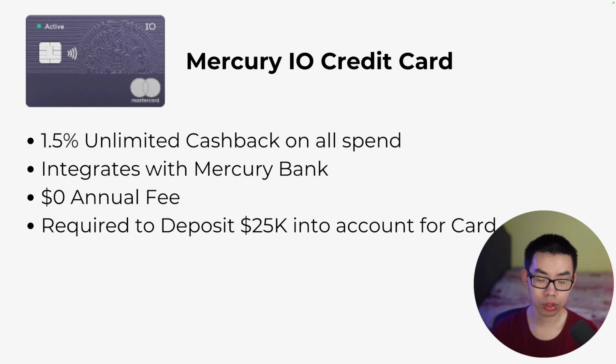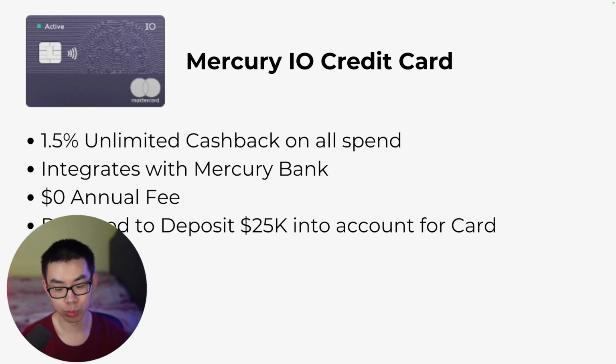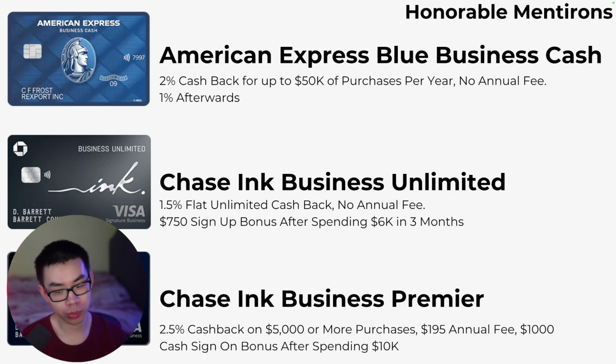The second international credit card that I recommend is going to be the Mercury IO credit card. This one is a little bit more limited, as it does require you to put $25,000 into the Mercury bank account for this card. So this card is free after you deposit 25K into the account, and it integrates with Mercury Bank, and there's 1.5% unlimited cash back on all spend. Nice and simple.